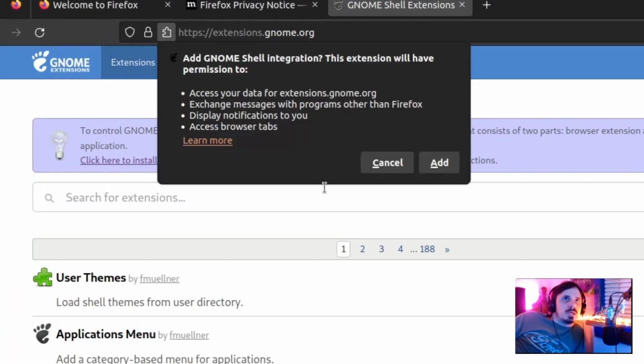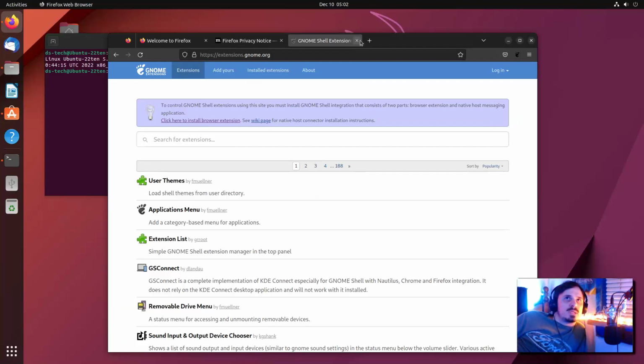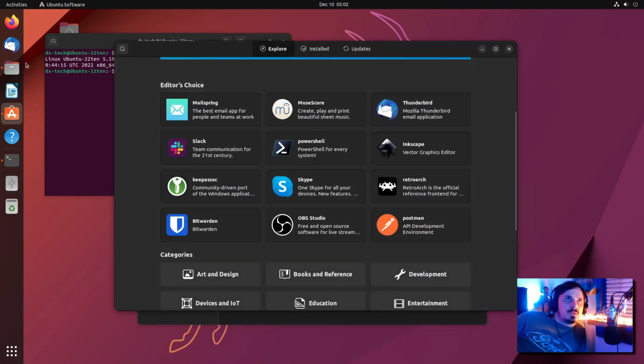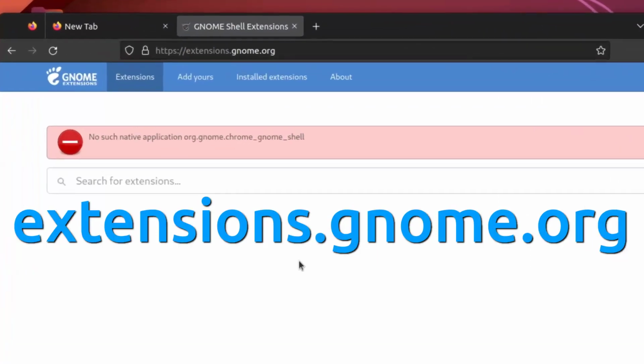I'm gonna go ahead and install the add-on that lets you install GNOME extensions from the website. Let's just go ahead and close it for good measure. Let's see how quick it opens this time. It's faster than the first time. Extensions dot.